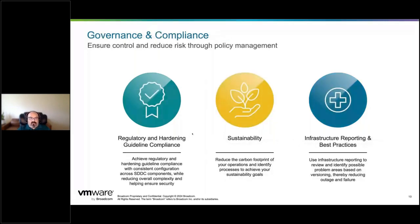Governance and compliance are also important, around regulatory and hardening guideline compliance. So being able to go in and say, okay, out of the SDDC components, which ones are not in conformance with, let's say, PCI, HIPAA, or other regulatory guidelines. And sustainability. One really cool thing about Operations is they put some green scores in there around how green your data center is and what your carbon footprint looks like, and things like that. So really great information there, as well as infrastructure reporting. Lots of reporting, lots of ability to get data out of the tool and into the hands of the people that need to see it.